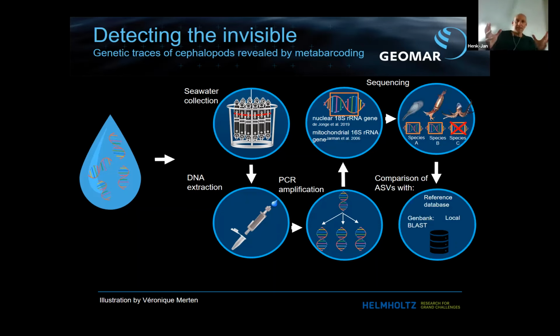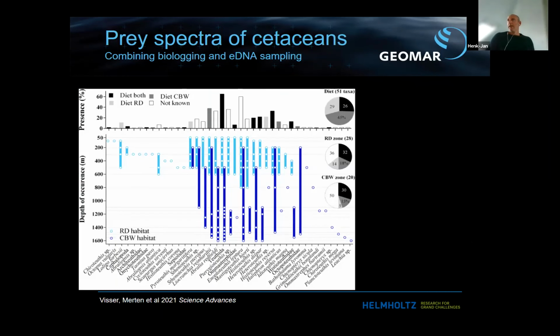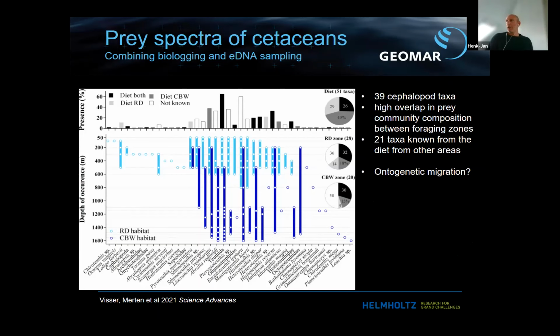You can compare the obtained sequences then with reference databases. And since we've been working on cephalopods for quite a long time, we have lots of specimens, and we have comparative specimens where we also have a barcode to compare the obtained eDNA sequences to. This is a complicated graph, but what I want to show here is that we obtained sequences from 39 different cephalopod taxa.